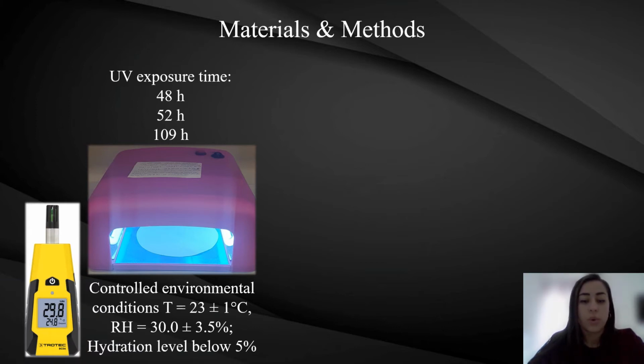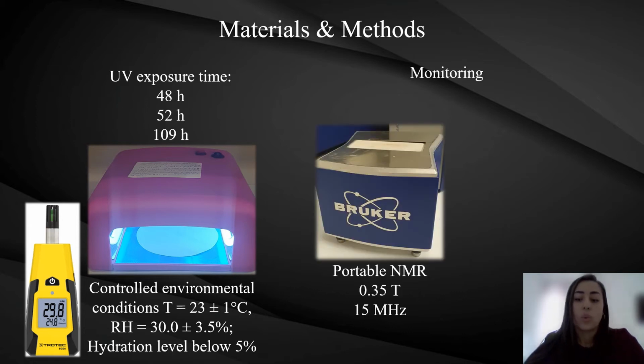And all measurements were performed under a controlled environment with a temperature of 23 degrees Celsius and a relative humidity of 30%. And in this condition, the hydration level of paper was estimated to be below 5%. So we monitored the aging by using portable NMR. In our case, the instrument is characterized by a permanent magnet with a strength of 0.35 Tesla. And at this strength, the resonance frequency of the protons is 15 megahertz.